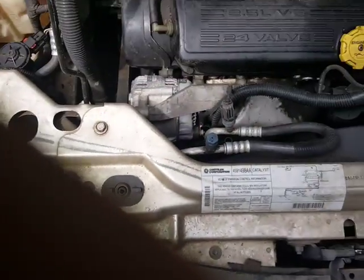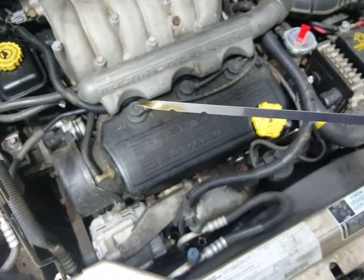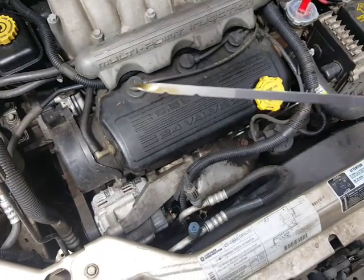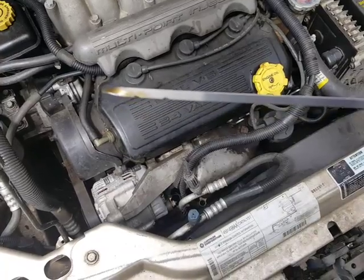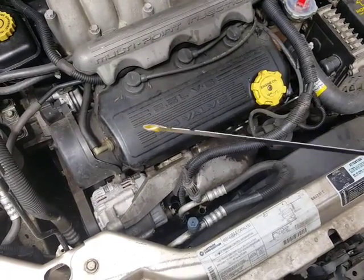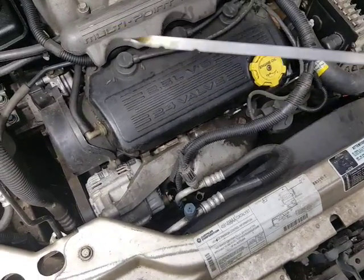Let me set the phone down real quick. Oil's a little low. But like I said, this thing's been sitting forever, but still it should show some. It should still show full. But the oil looks good. It doesn't look milky or anything.